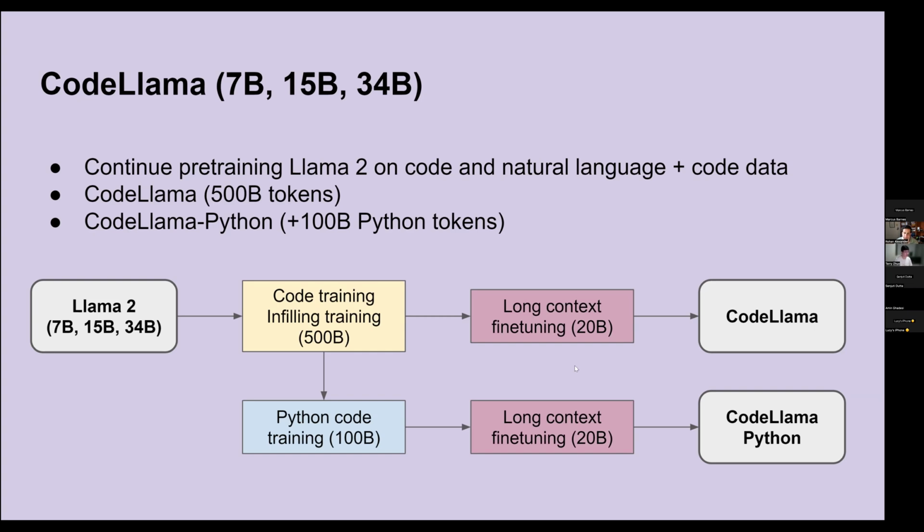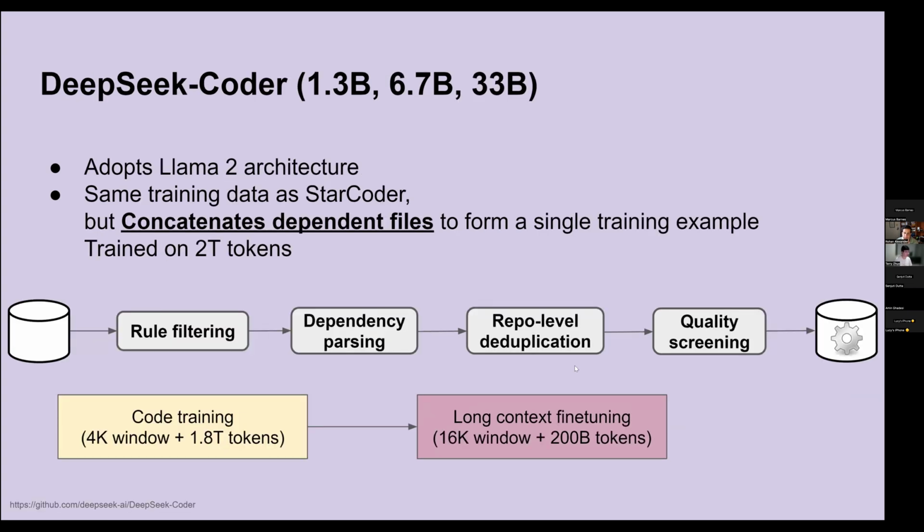Also nowadays, there was a trend of using DeepSeek models. DeepSeek is a startup in China, and they have built a lot of models, including DeepSeek Coder, or the recent version 2 chat, and also version 2 Coder. But I will first introduce a bit of the version 1 DeepSeek Coder.